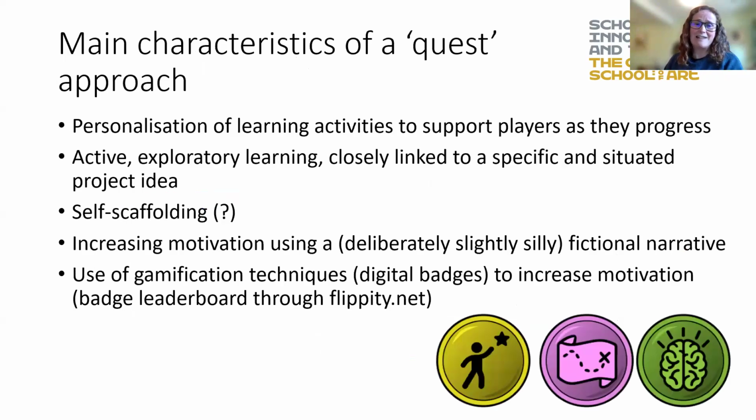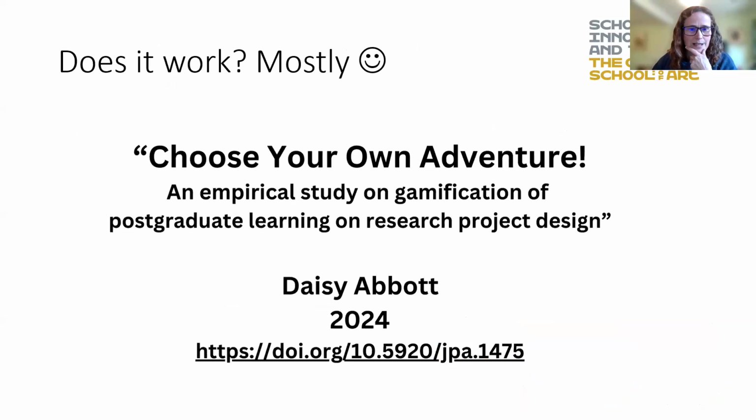So yes, the characteristics of this sort of approach: it's highly exploratory, it's active, it relies on player choices, and it's very closely linked to their specific current idea. So it's not about somebody else's research project, it's about your research project. There was a bit of a silly kind of narrative layered on the top, and I used some gamification techniques like badges to see if it increased motivation. Did it work? Right, I'm going to take a short pause and play you a video.